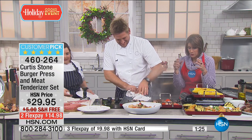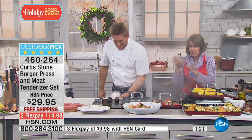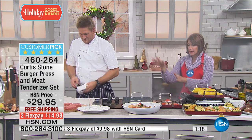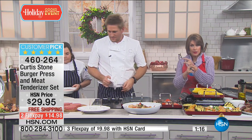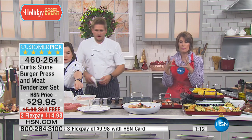Because, you know, when you look at that and you see how simple and so quickly you're able to clean this up, that is the grill pan. Now, we again have the burger press. So you're going to want to use these two together. Make your burgers, that burger press.